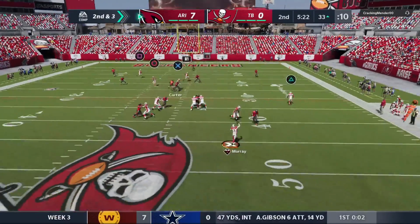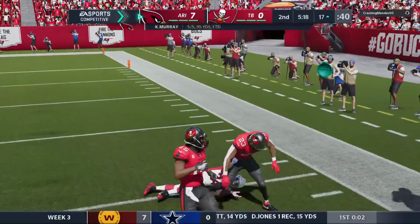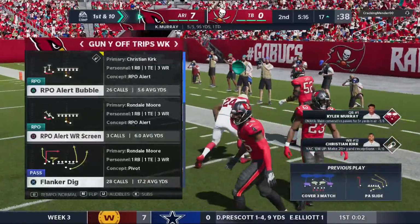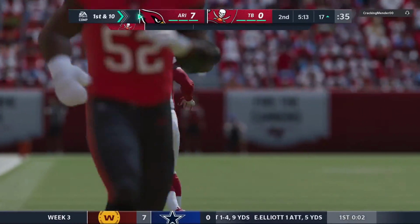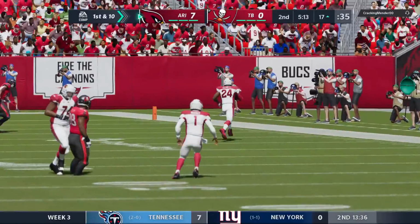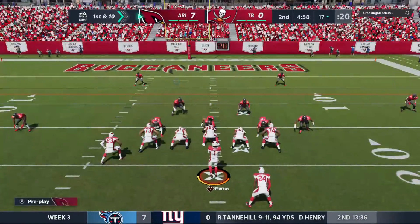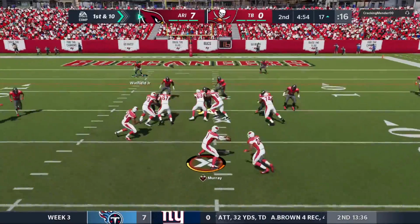Here's Murray sliding out of the pocket. And he's going to find his man out of the backfield. That's complete. And inside the 20 before he's brought down. 16 yards, a first down. We talk about mobility on quarterbacks all the time. Here's where it really pays off. Able to move, evade, and is accurate throwing on the run and picking up the first down.